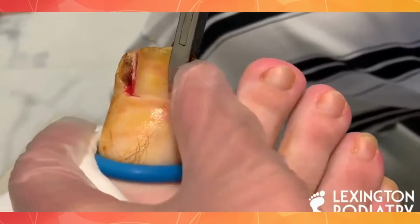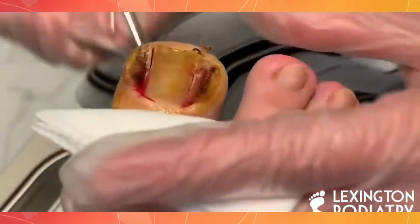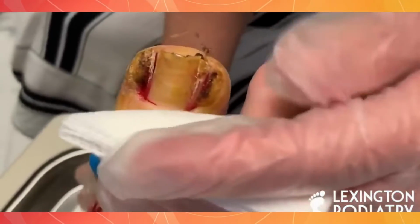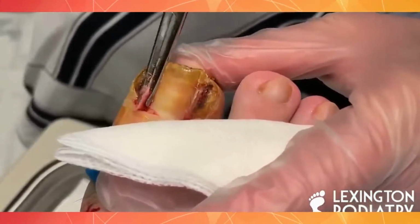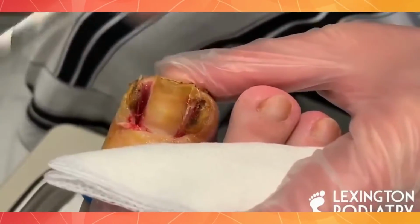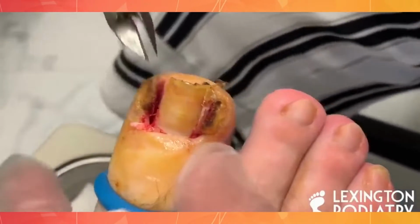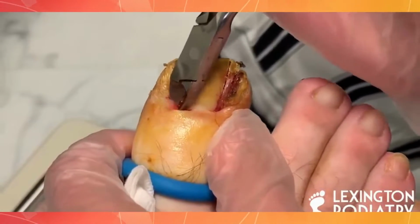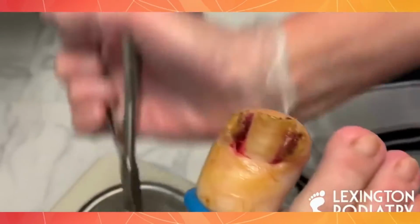The nail itself, I can't really tell, especially the back part here, if infection's under there or not. So we'll get everything cleaned up and determine if the nail's gonna be viable. All right, so here is the root of the nail. We gotta make sure we get that. If you leave that piece in, this is coming back. Okay, there's some debris coming out.